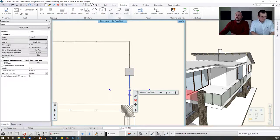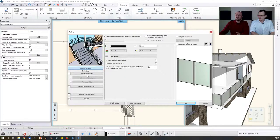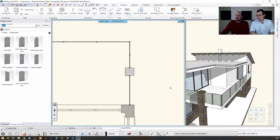Whenever you select an item and you go to the properties, in case of railing as well, you will find all the necessary settings that you can fine tweak. Like for example, this specific item, when you go through the item, you will find that this is the baluster by big step. So if you disable, you can change that setting. You can even change whatever you would like to see, little standing posts or something like that. You can just fine tune everything here. So you just say okay, and then it happens.